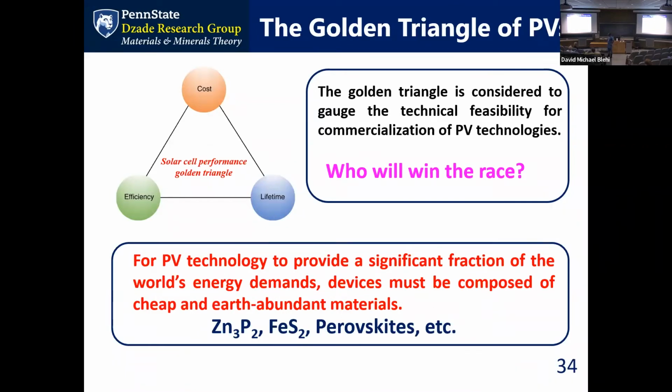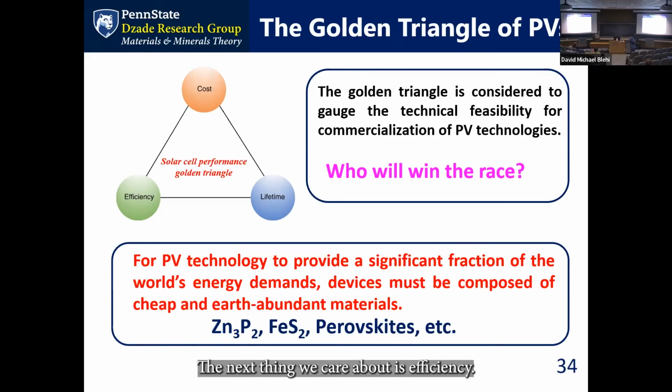When we talk about solar cells, there's something called the golden triangle of PV systems. There are three things that drive it. We have the cost that is of interest to us. Everybody cares about cost. If something is too expensive, you don't want to buy it, right? So we want to make sure that we drop the cost of our solar panels significantly. The next thing we care about is efficiency. Everybody wants to buy the most efficient solar panel. If you buy the less efficient one, it means you have to buy more of it to achieve the same result for your property or building.